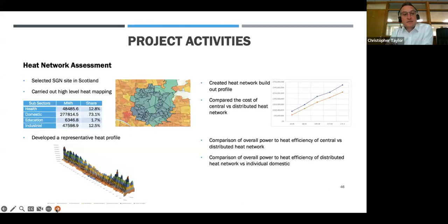Okay, so the project activities. Firstly, we did a heat network assessment. SGN selected one of their sites in Scotland, which they're looking to transition. It's a former gas holder site, and they're looking for new activities that can be done on there. That was the site in Provan. A high level heat mapping assessment was carried out around the Provan area, and that gave us the potential accessible heat that could be explored.